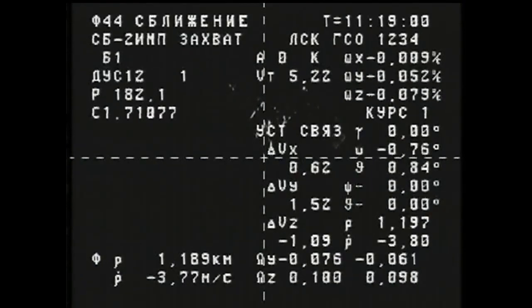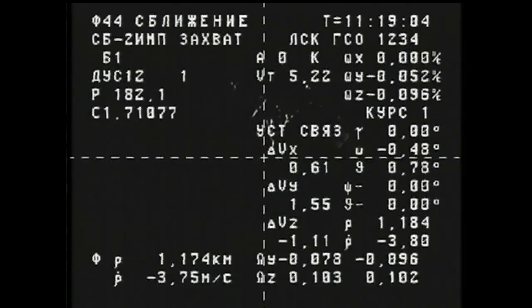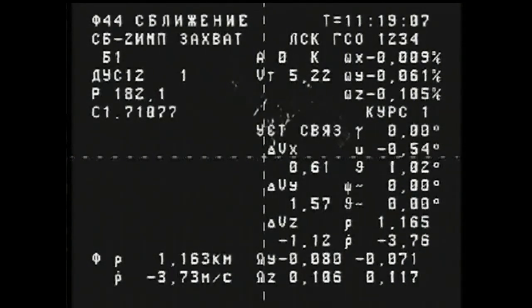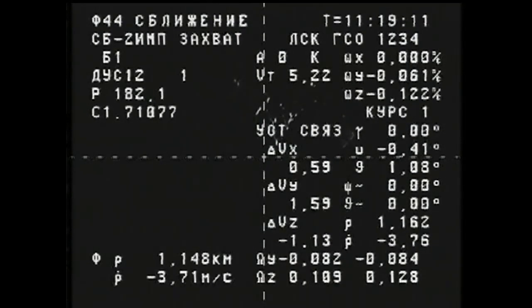Up: external, internal, neutral. Down: external, internal, neutral. Left: external, internal, neutral. Right: external, internal, neutral. Braking: external, internal, neutral. Accelerating: external, internal, neutral. Handles tested out, no comments.